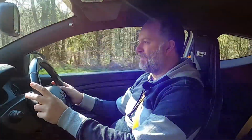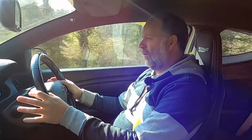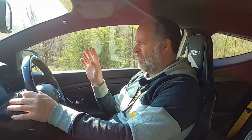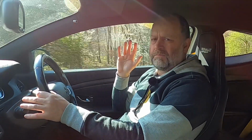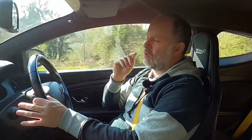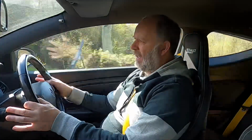The Meg is back. Great to be behind the wheel again. The Meg's back on the road, fully repaired. Tim, who runs the garage there, does a really good job. He's done a great job on the Megane. He's the same person that I used about 4 or 5 years ago on the SL500, which was in a couple of my early videos. So yeah, it's back at last.